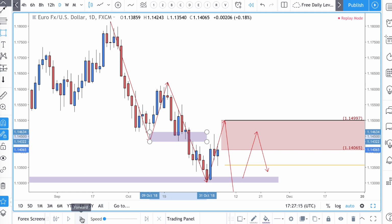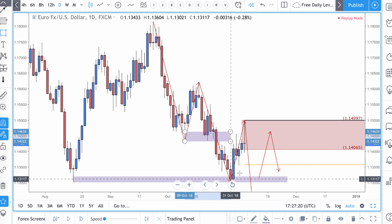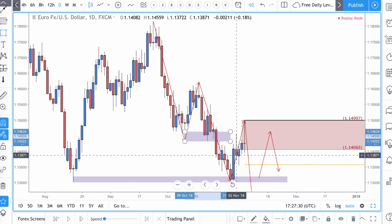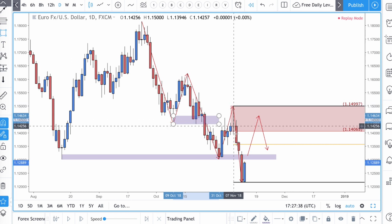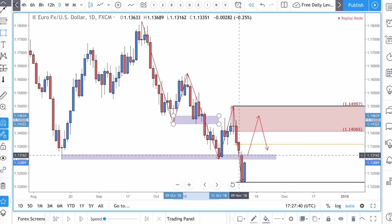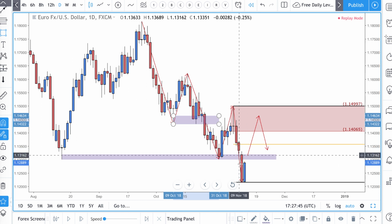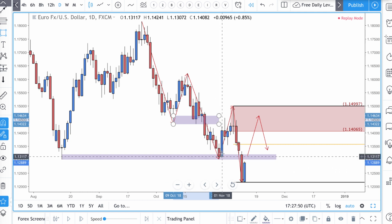And again, we have an area where this was once proven to be an expensive price for the dollar. Buyers were no longer able to push prices past this previous expensive area, and you saw price react. Now, this was considered an absolute bargain, so much so that when prices came down to this considered expensive area, buyers were still buying and pushed prices below or beyond this previous expensive area.